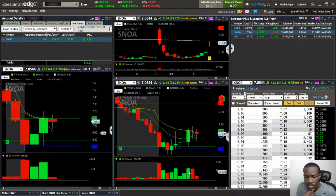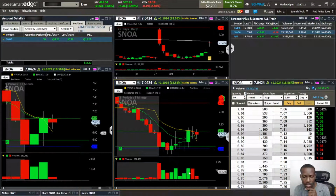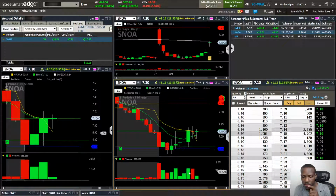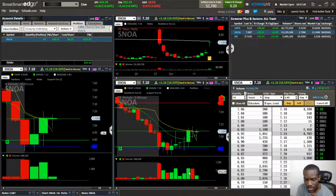706s. Stay up there. It's got 3 minutes left on this candle. Just stay up there. That's all it's got to do now. Looking for another move of my stop in a minute. Looking for those 715s to come back up there. 710s.